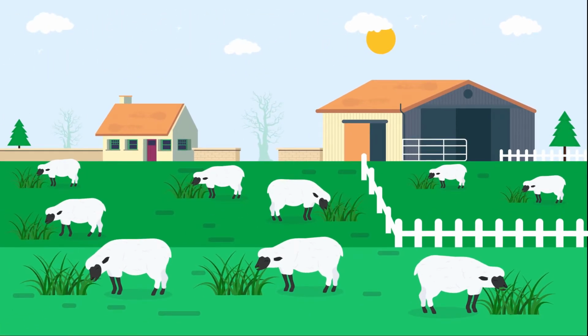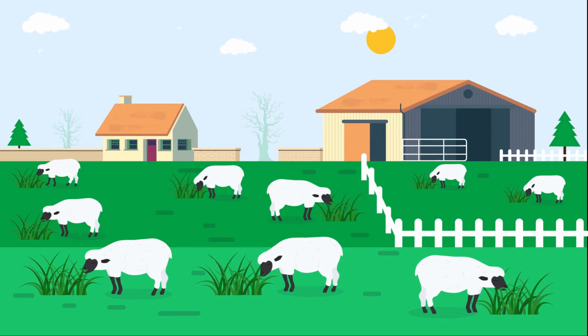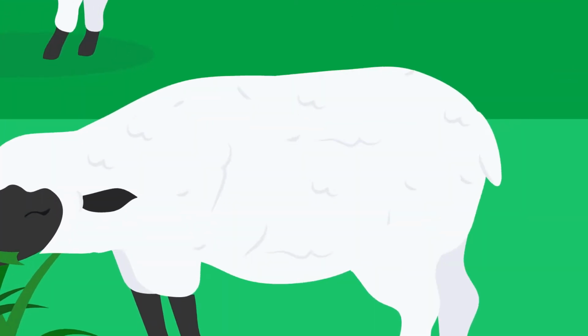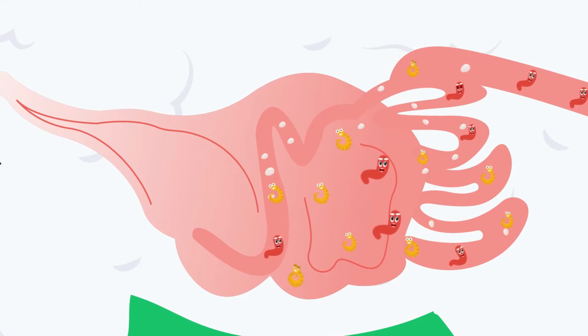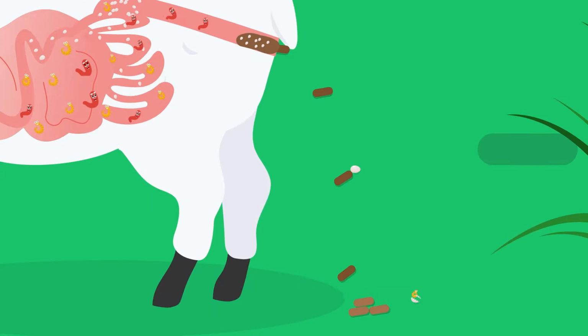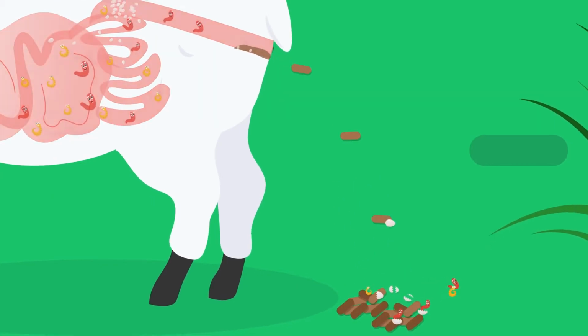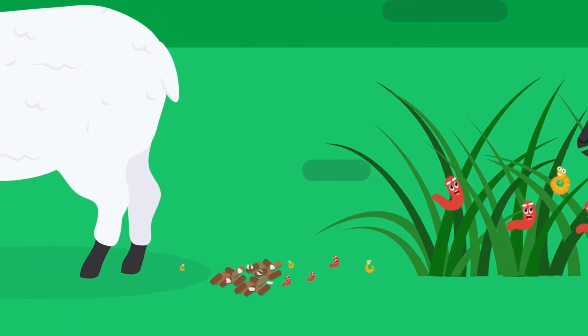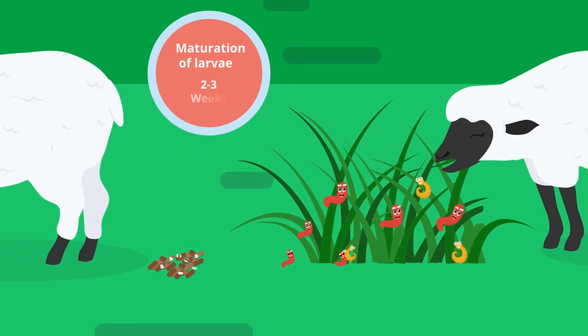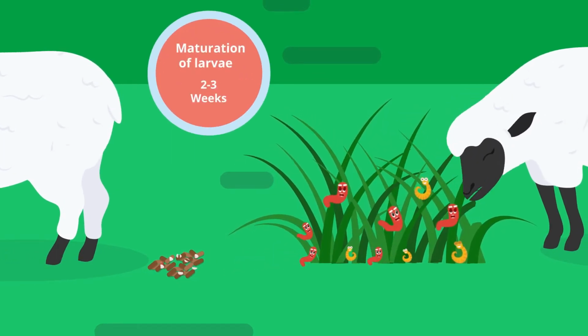Stomach worms are a significant cause of production loss in lambs. The sheep pick up the infective larvae while grazing. The ingested larvae then mature in the digestive tract of the sheep, mate and lay eggs which are passed out onto the pasture in the feces. This is how the life cycle completes, with the eggs hatching into infective larvae and swimming up onto the leaves of the grass to be eaten by more sheep.